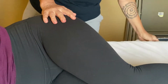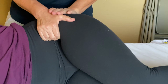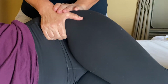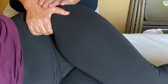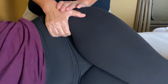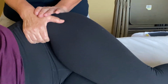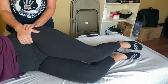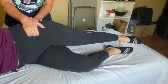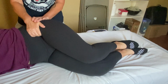I'm just going to set this here. And while I have pressure on that iliacus, I can have her still breathe into the pressure, or I can have her actively do pelvic tilts, or I can have her do the heel slides. So then you're just going to slide your leg down and then drag your knee back up. And this is about the right speed that you want.